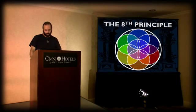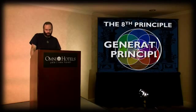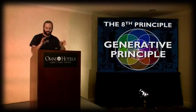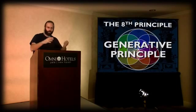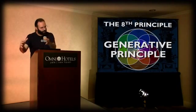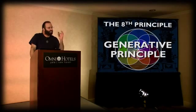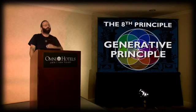Here's what the 8th principle is. It is known as the generative principle, or the principle which governs creation, which actually is the causal factor that goes into effect and generates the result that we say that we want. But what's the real term for it? Who can guess what the actual term, what the generative principle of creation actually is? No, it is not action.